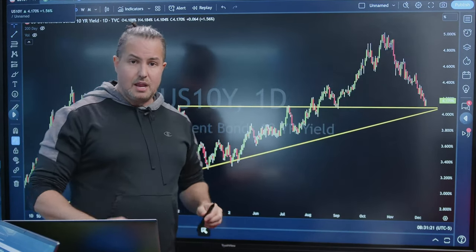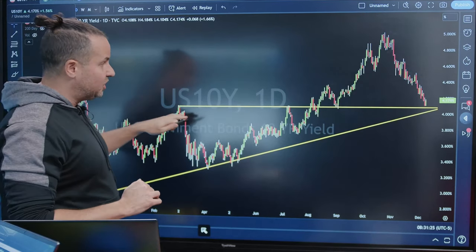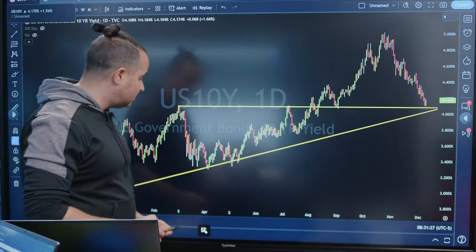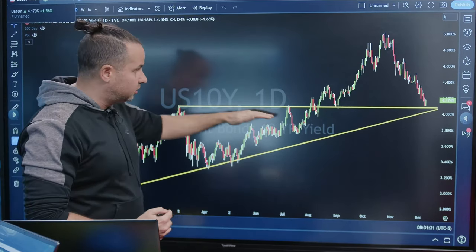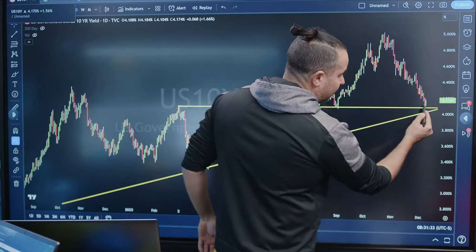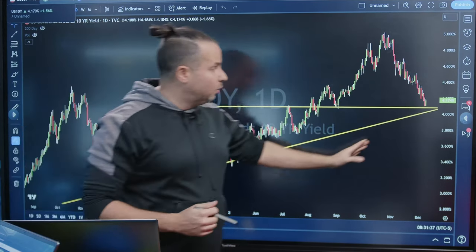So we looked at, and you guys know, we talked about the 10-year yield, right? And this is the 10-year yield, how it was coming into technical support. We have the trend line sloping up. We have this level here. Yesterday, we had a big sell-off on the 10-year yield. What ended up happening? Well, today we're starting to get a bounce.